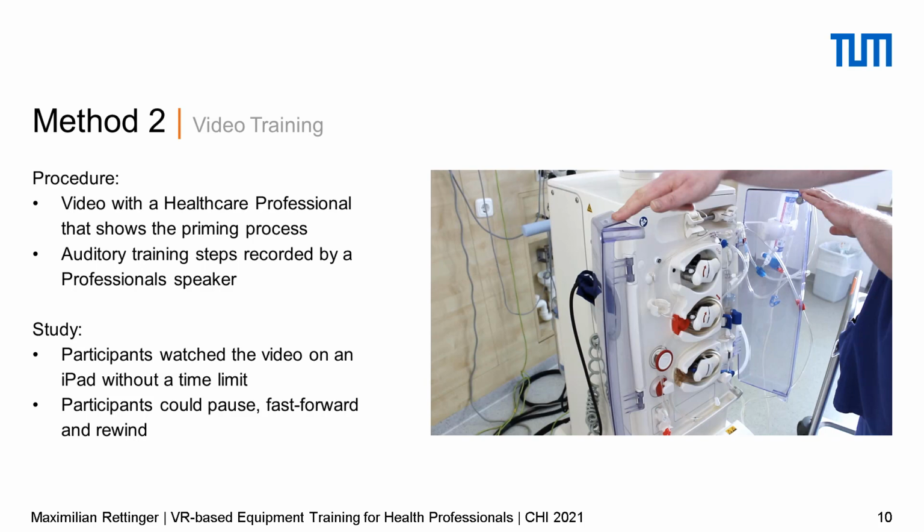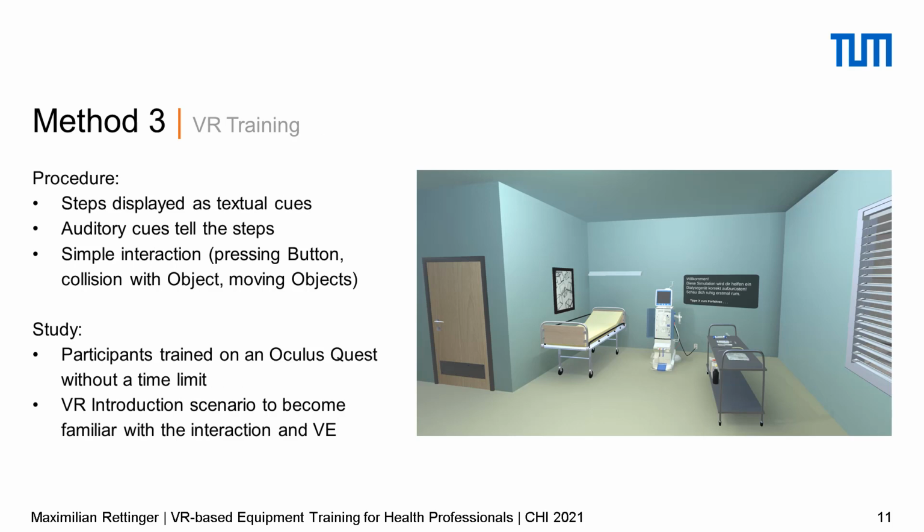For the VR training, we remodeled the dialysis machine as well as the environment in Blender. We used the Oculus Quest and implemented the training in Unity. Instructions for the respective steps were visualized to the participants as text cues. The same voice recordings from the video training were also played. For interaction, we have only used 3 interaction methods, so that users are not unnecessarily distracted.